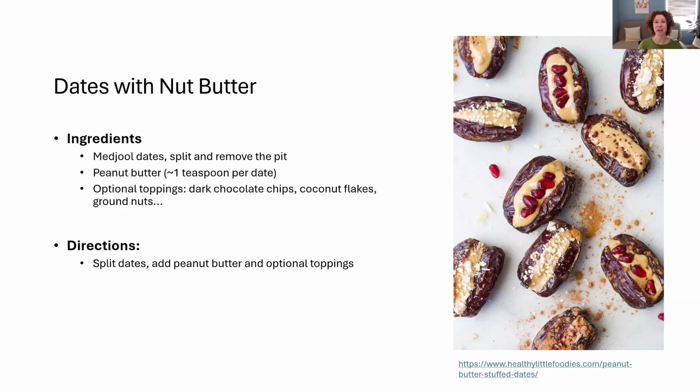Dates are really high in fiber. There's some research showing they don't spike blood sugar as much as other types of sweets, like more refined carbohydrates. So you can take a date, remove the pit, and put some nut butter on it, whether it's almond butter or peanut butter, and then you could add a little bit of coconut or cocoa powder. Sometimes I'll put a couple of dark chocolate chips on there, or just the date and the peanut butter.